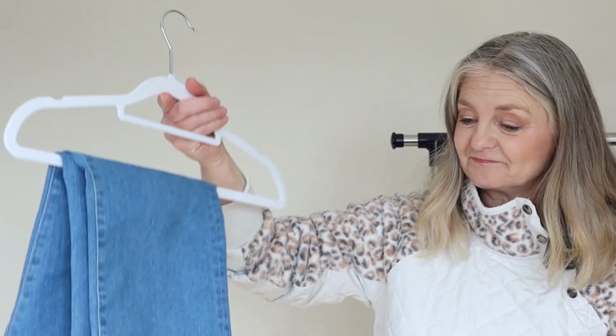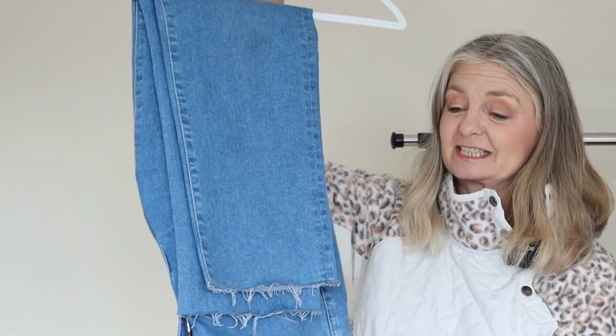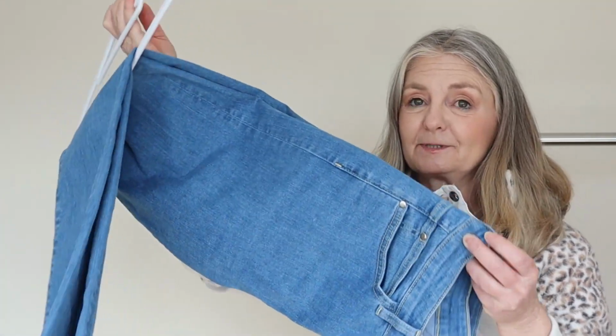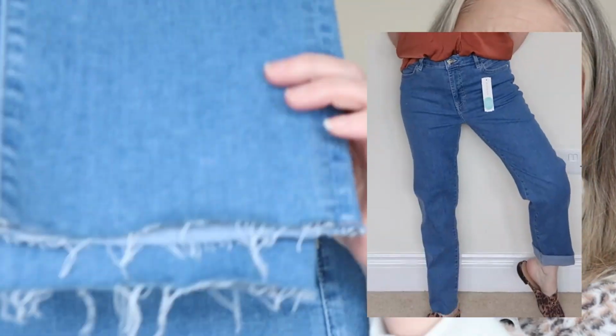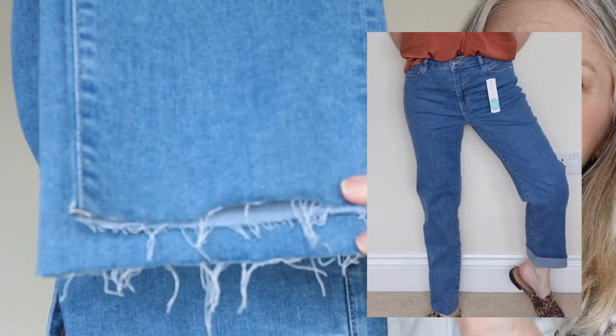So let's see what they sent me this time for spring 21. Well, you know me and jeans. They sent some jeans. I have actually worn these in lookbooks since, but these are jeans by a brand called ET, and they are merely cut, you know, cut there.